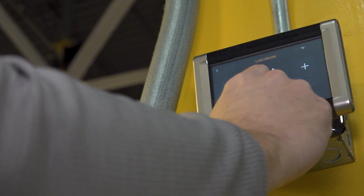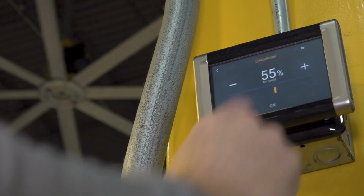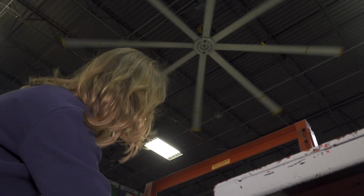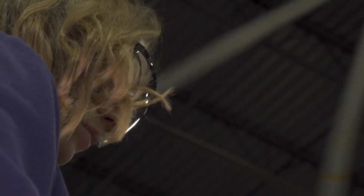Each department can control them however they need to. So if some employees are getting too much air, they can turn them up, pick and choose which ones they want to control. We cranked everything up to about 75%, and on the assembly side of the shop, there wasn't a spot on the floor where you couldn't feel the airflow. So everyone in the plant's going to benefit from it, not just a few select people. This is going to make it so much better.